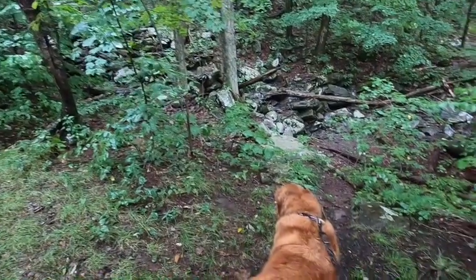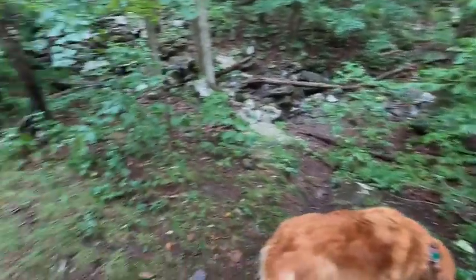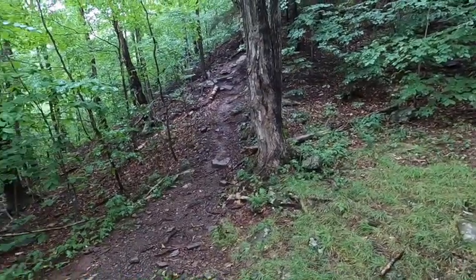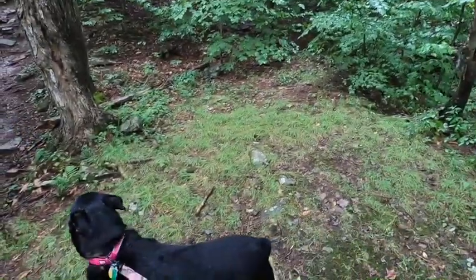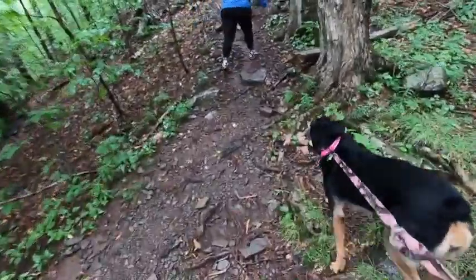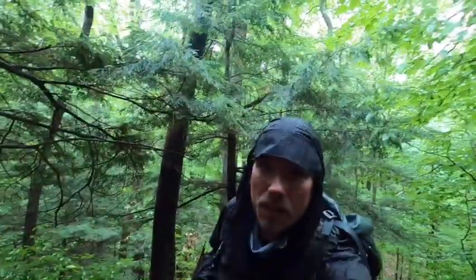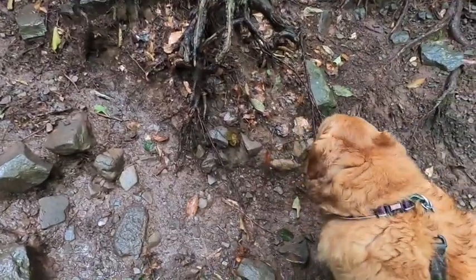Got a dry creek bed here. The hike was easy so far, but now the ascent. You ready for this? All right, girls, come on. Come on, Maddie, let's go. Whew. Legs are burning. Legs are burning. What do you think, Maddie? Ready to go? What do you think? Huh? Come on, let's go.